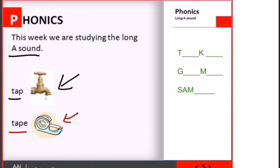Well, why do we pronounce tap with a short A and tape with the long A sound? Well, it's because we add something at the end. We add this E at the end. That makes this A long. So when we add this E to the end, we call it the magic E. It makes this vowel long. So let's look over here at this example here. I want that word to say take.